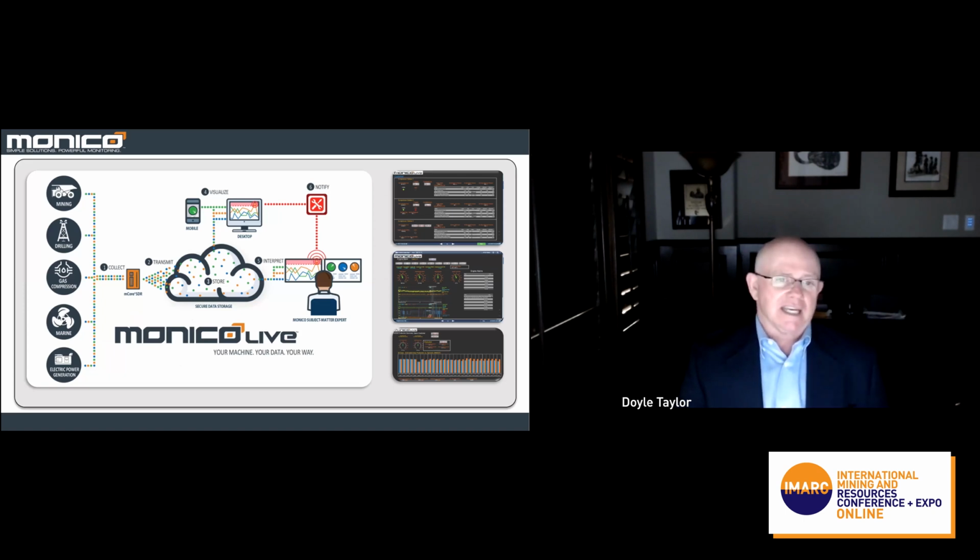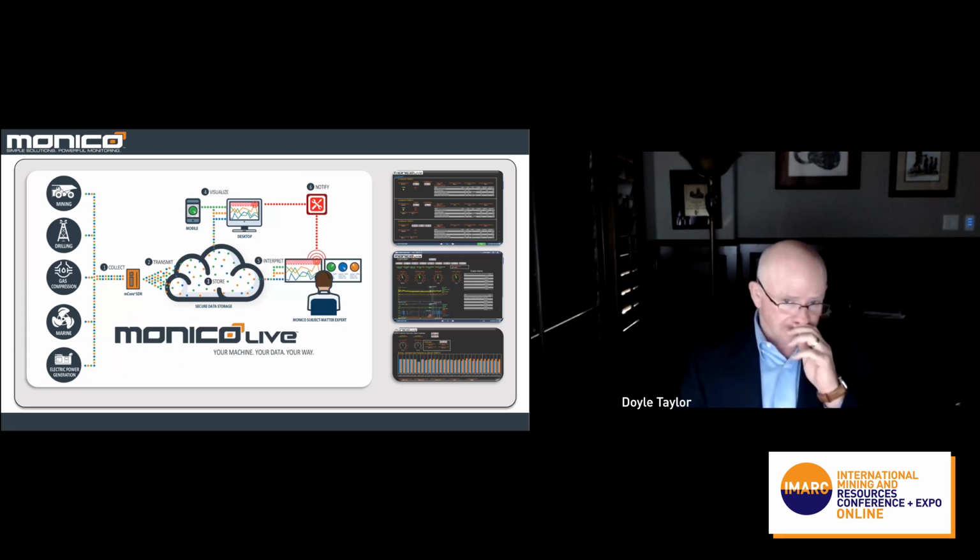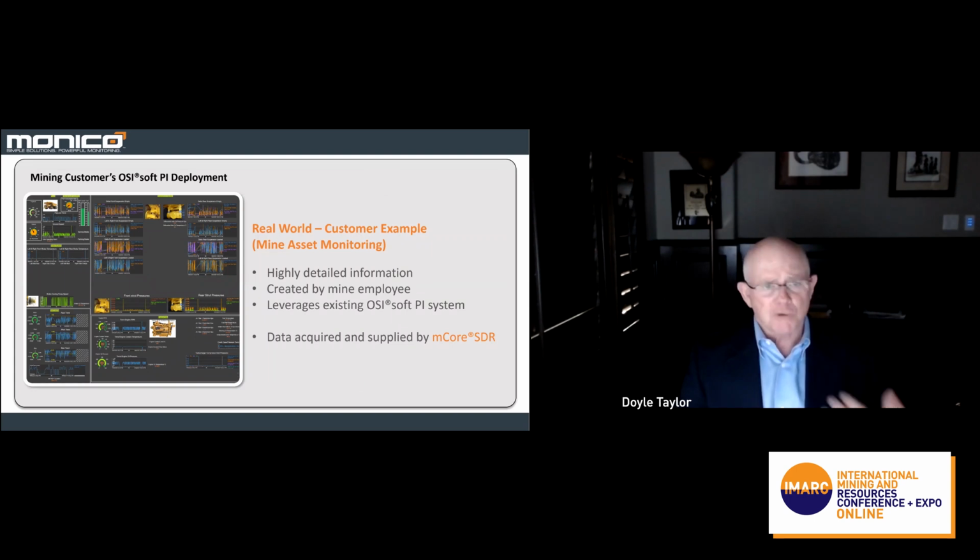So this is a depiction of what Monaco Live looks like in the Azure cloud. You get the data, send it to the cloud, and from anywhere in the world, you have a browser on a computer, you can reach that data. It's relatively simple to build these screens. This is actually a customer screen. It's a maintenance planner that used an on-site Pi system to build this screen with only 3 months of work on it.